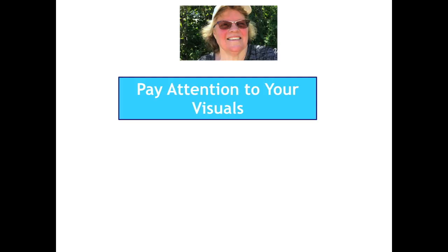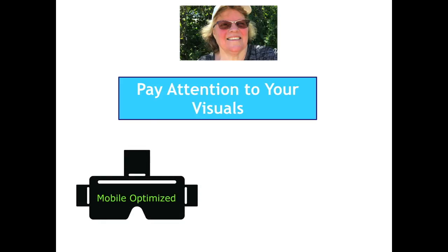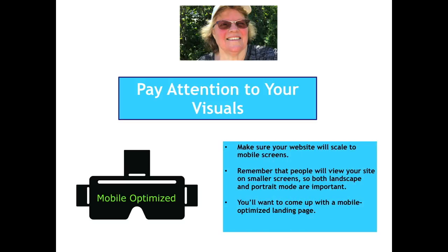And needless to say, pay attention to your visuals. Scale it down. You've dedicated days and weeks to create an impeccable experience for your users on your standard website. The UI is beautiful and the site is flawless. The only problem is it doesn't scale to mobile. Remember that people will view your site on smaller screens, and since most users will see it on a smartphone, both landscape and portrait mode are important. With nearly 500 different screen sizes, you'll want to come up with a mobile optimized landing page.